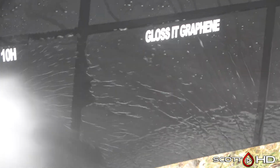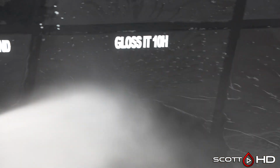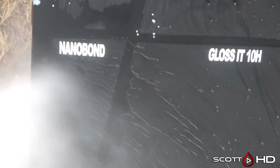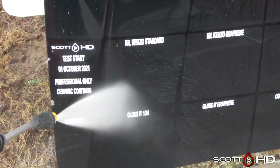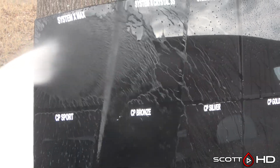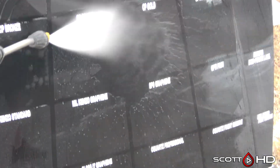Glossit Graphene, looking great. And Glossit 10H, the non-graphene version, looking great. And then there's our cheap little Chinese Nanobond coating, looking good. I think it's less than $30, $25, something like that. So there's your update, 3 months. Not a lot of surprises, maybe Ceramic Pro Bronze.